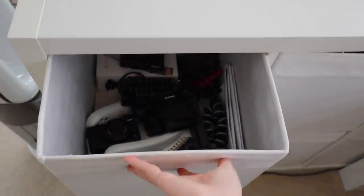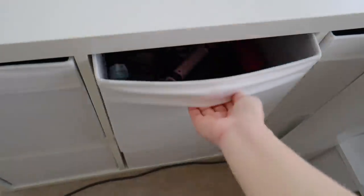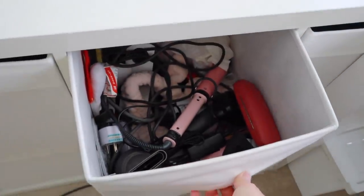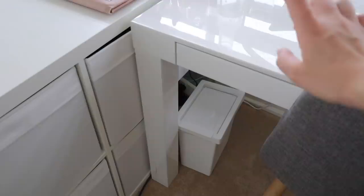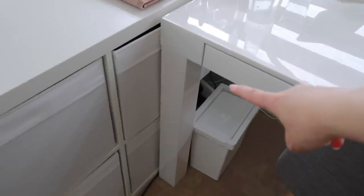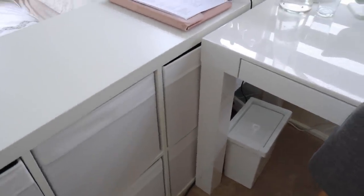In here, I have a lot of storage. This is pretty much all tech gear, so like cameras, camera accessories, etc. More down there as well. And then this is for hair, so I have all my hair curlers and hair dryers in there. And the rest of it is miscellaneous storage. I have my rubbish bin down there, and if you see behind it, I have all my chargers hidden there because I really don't like to see cables everywhere.